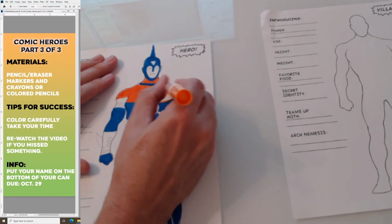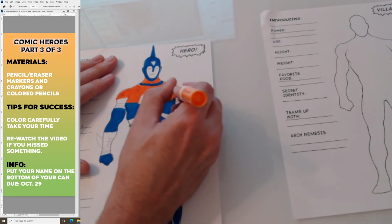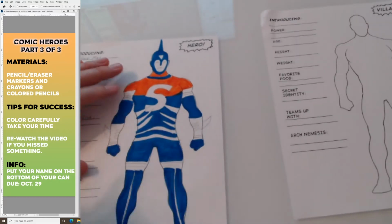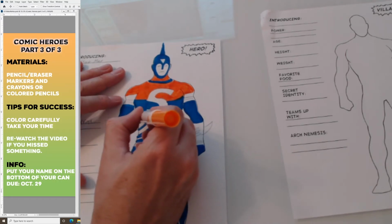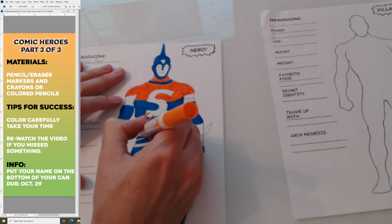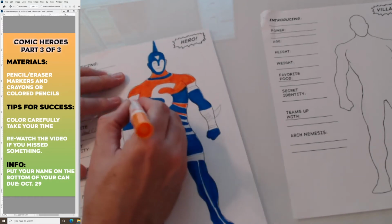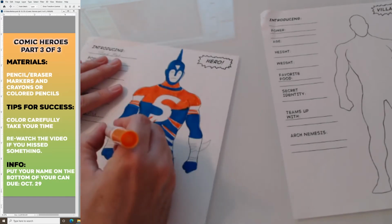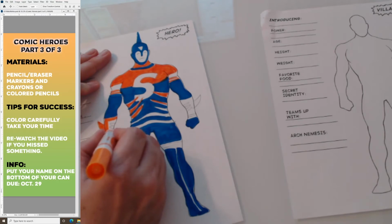Okay. Now, okay. And then let's see. I'm going to leave the S white, but I'm going to do his gills orange. I'm going to do this thing orange. I'm going to do this thing orange. He's going to have an orange fin here. He looks so much like a football player.